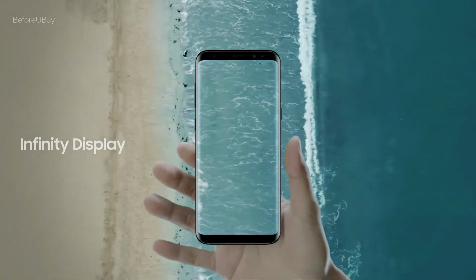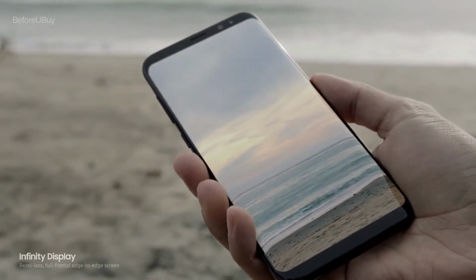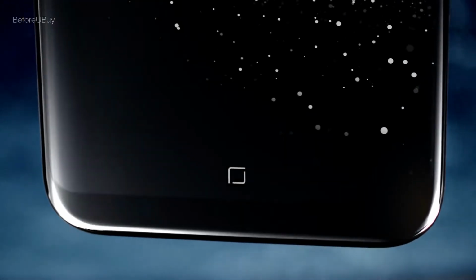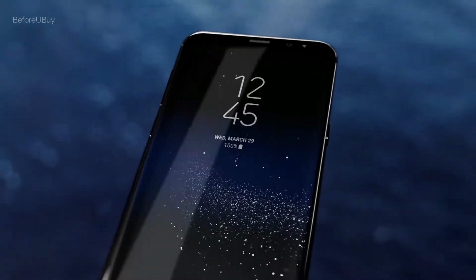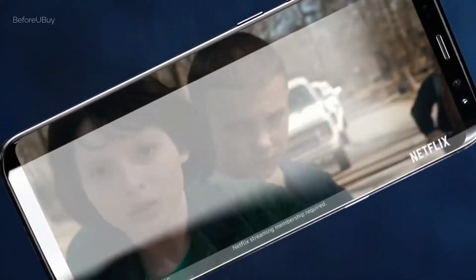The new Infinity Display gives you an incredible full-screen experience, yet fits comfortably in your hand. We created it by reorganizing the phone's interior, making components smaller without sacrificing performance, and embedding the home button under the screen. We created the beautifully curved edge display and also erased the bezels to give you more space for the things that matter, creating a level of immersion you see and feel.